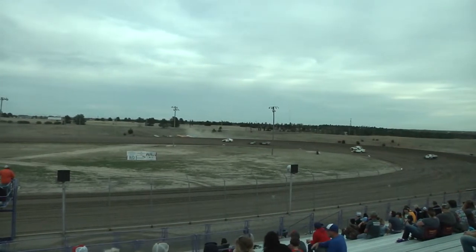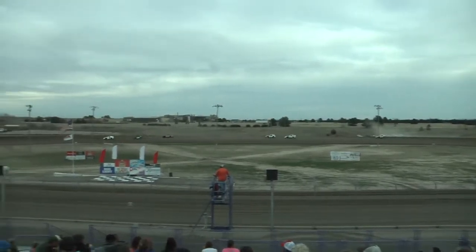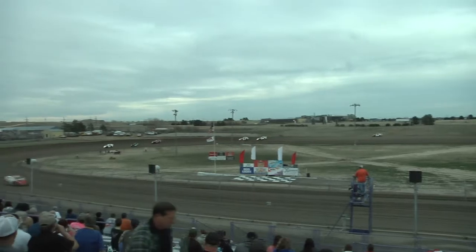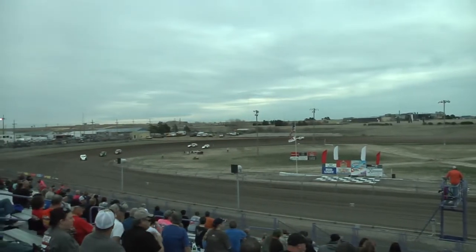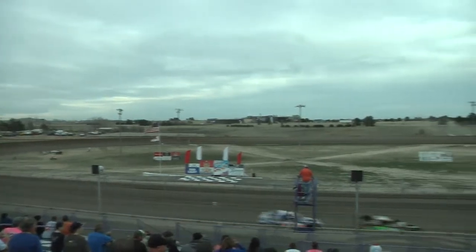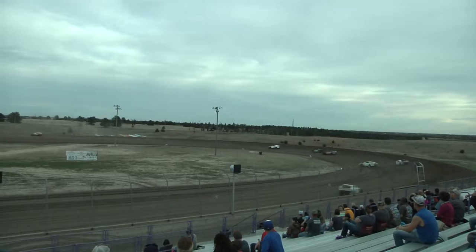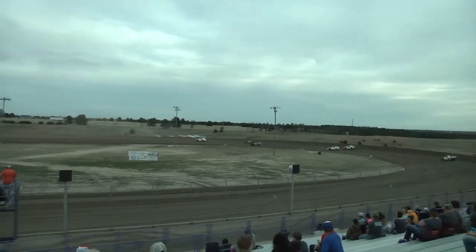Davidson looking to the bottom of Harkness. That's your battle for second as they go down the back straightaway into 3 and 4. 3 cars up front, all close together. It's Hilt, Harkness, and Davidson, your top 3. Holloway to the bottom side of Fannin Steele, battle for the 4th spot. Down the front straightaway at the stripe, still the 4 of Fannin Steele. Holloway takes a look down, going to try the slide job.